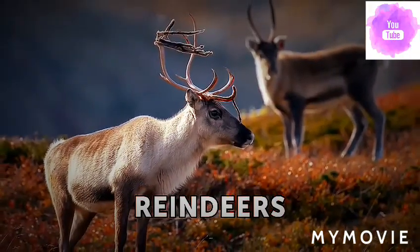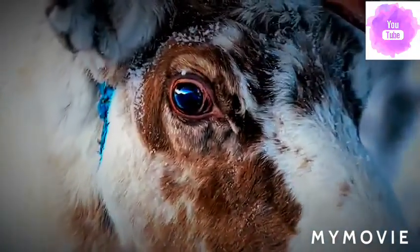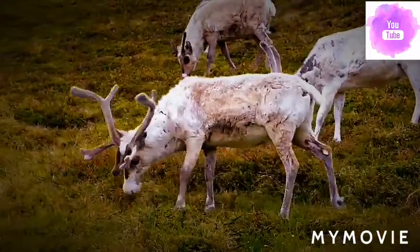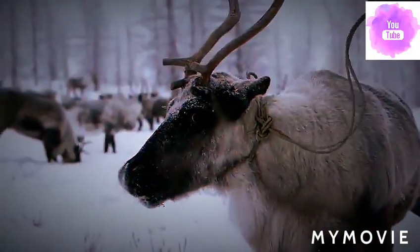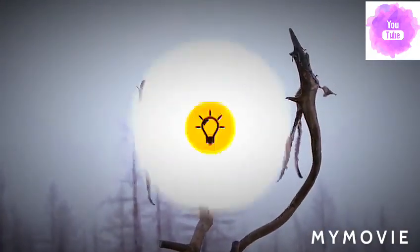Reindeers change their eye color depending on the season. In summer, they're gold, and in winter, they're blue. Also, while reindeers' antlers are still growing, they're very sensitive, but when they're fully grown, they lose the outer skin layer and become hard like bone.